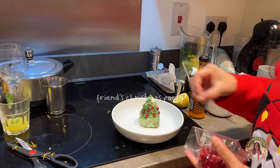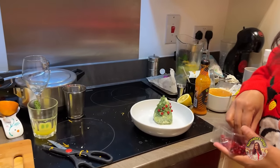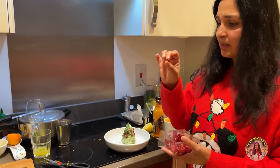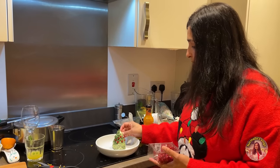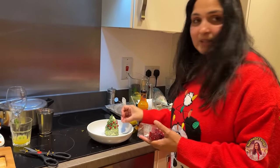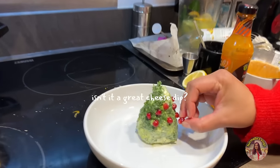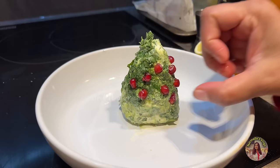It is Christmas tree. Where is the tree? Don't ask technical questions. It is cheese. Cheese with basil leaves and pomegranate. It is Christmas tree and I'm decorating. It's edible Christmas tree. Isn't it nice? And we have crackers to go. I think it's great. It's a great tree, okay? Christmas tree. It's a tree, look!